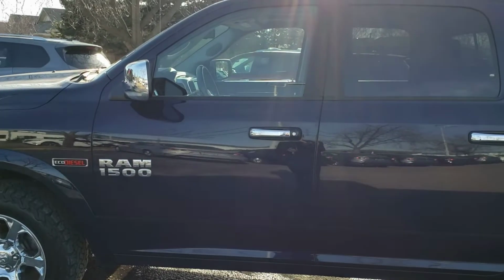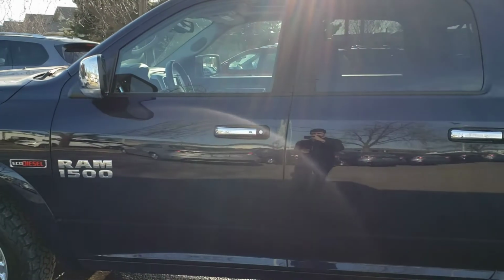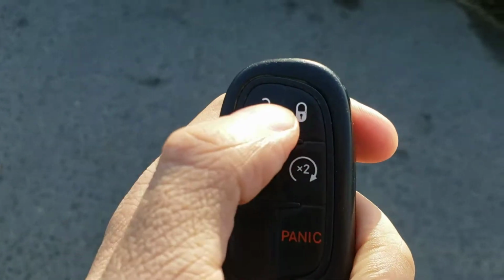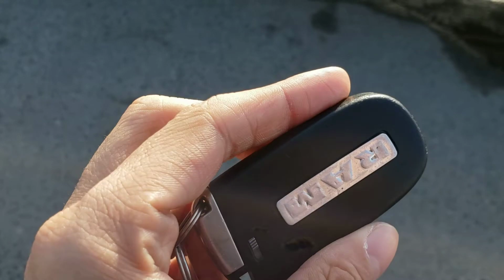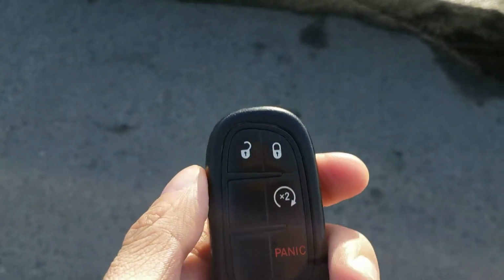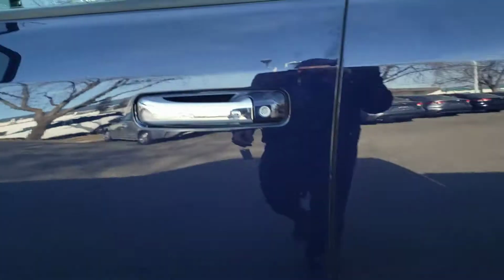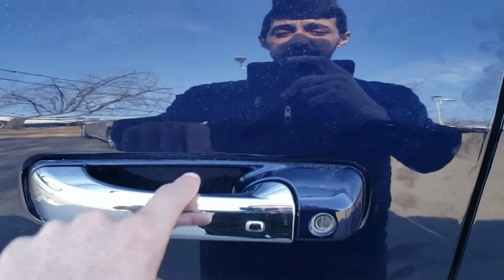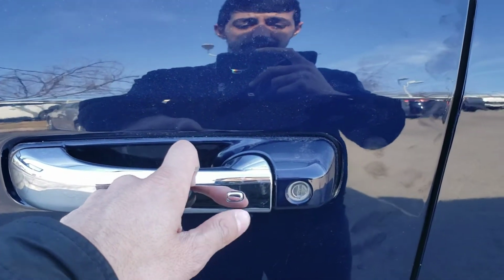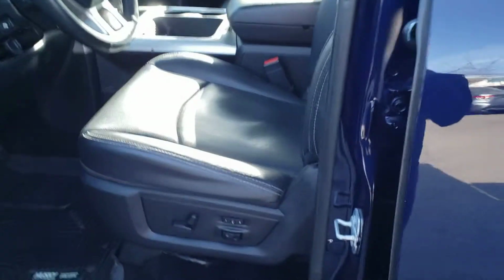Hopping inside this rugged pickup truck is nice and easy thanks to the smart key system, though of course you do have your standard remote keyless entry options on the key fob here, and you've also got remote start, which is a very nice feature. You can warm up this truck before you even hop inside in the winter. Like I mentioned, it is equipped with a proximity smart key system. Simply walk up with the key on your person, put your hand in the door to unlock the vehicle. When you hop out, you've got that button there to easily lock the vehicle.